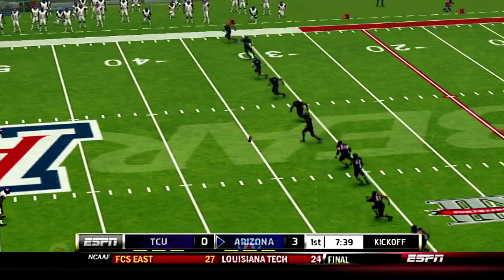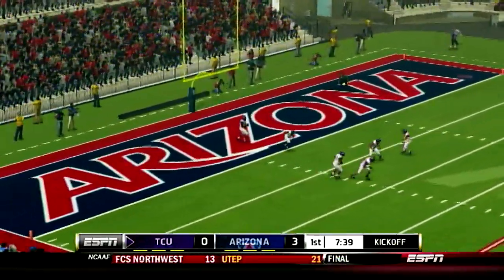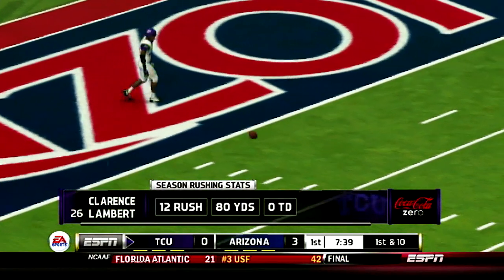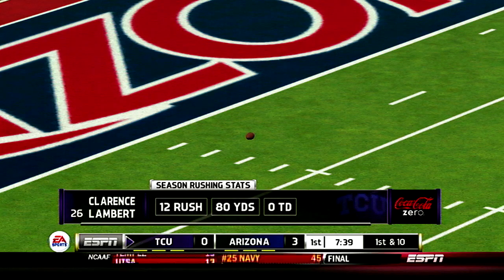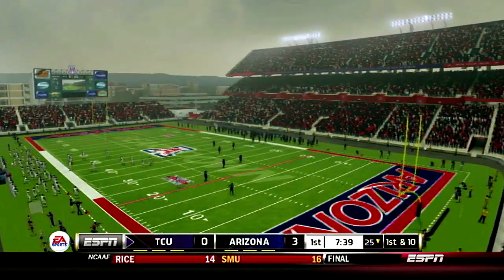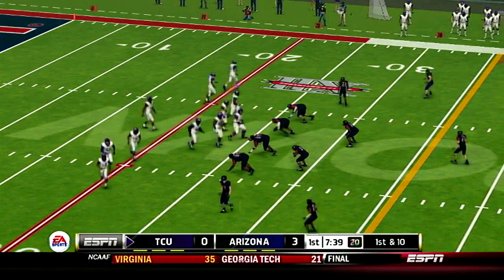Weddle ready to kick. He just drills this one. And it goes into the end zone, down for a touchback. Lambert's got to forget about all the distractions, and that includes talking about winning awards. And in talking to him, he seems like a pretty focused, driven guy, and I think he's all about team. So here comes the offense taking the field for the first time today.